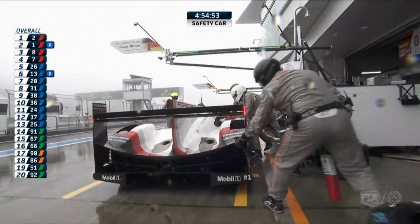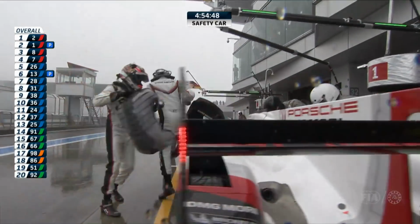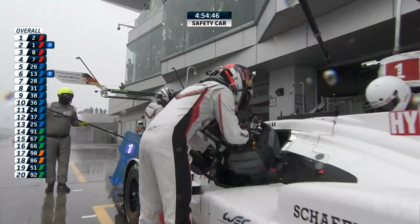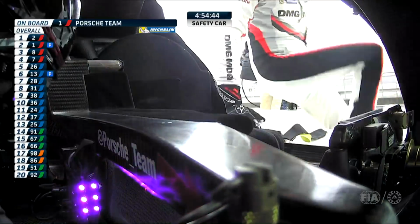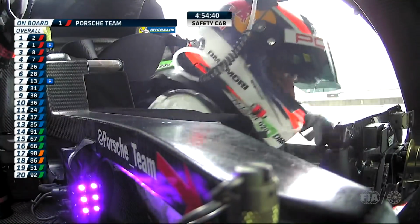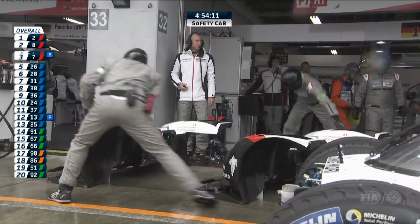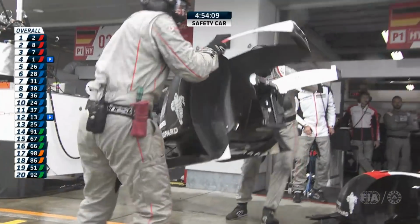Pit lane full of cars. Number 1 Porsche in from second place. Andre Lotterer gets out, and in gets Neel Jani. They'll be able to change the nose on the car as well to replace that dive plane, give Neel Jani perfect front aero. There they go, after that impact right at the start of the race.